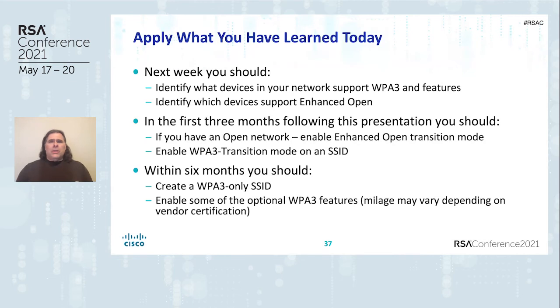And really just to wrap it up, I appreciate everybody's time. How do you apply what you've learned today? Looking at next week, a couple of months, and half a year away: within the next couple of weeks, really identify the devices in your network that support WPA3 and which WPA3 features they support. Even identify which devices support enhanced open. If you can spin up an enhanced open SSID or transition mode SSID for enhanced open on your network, give it a shot, see what you can do.